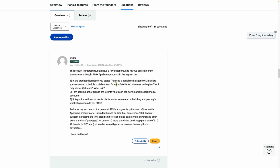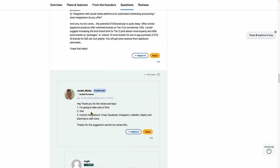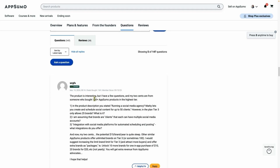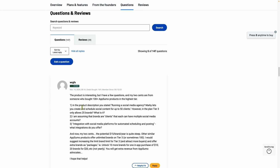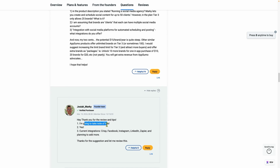Let's see right over here, because that is social content for up to 50 clients. Yeah. So integration with social platforms, automated scheduling and posting. What integrations do you offer? Blah, blah, blah. So I'm going to come down here and see. So I'm going to take note of this. Yes, current integrations. Boom. Number 2. Yes, so I'm assuming that clients are each have multiple social media accounts. So number 1, they're taking note of this. So they didn't have a good answer for this.